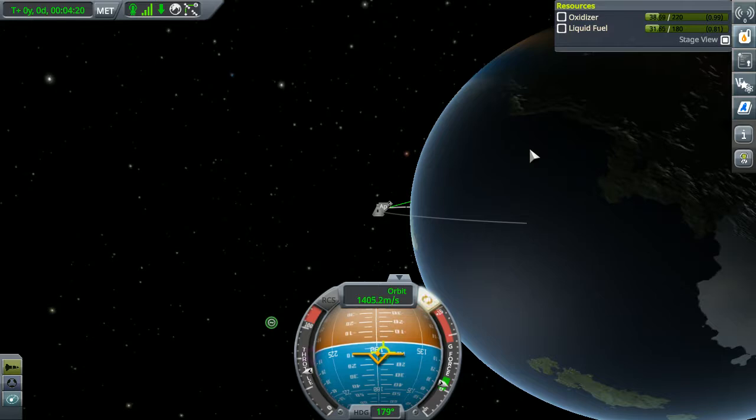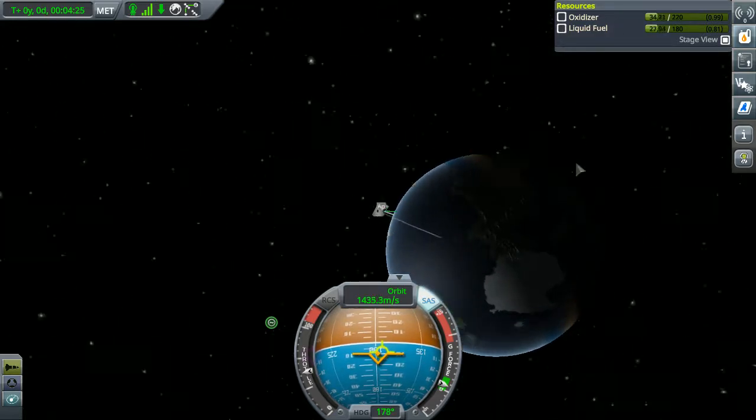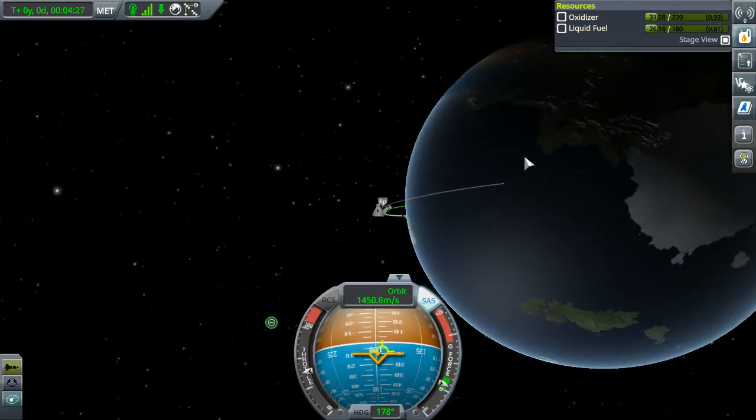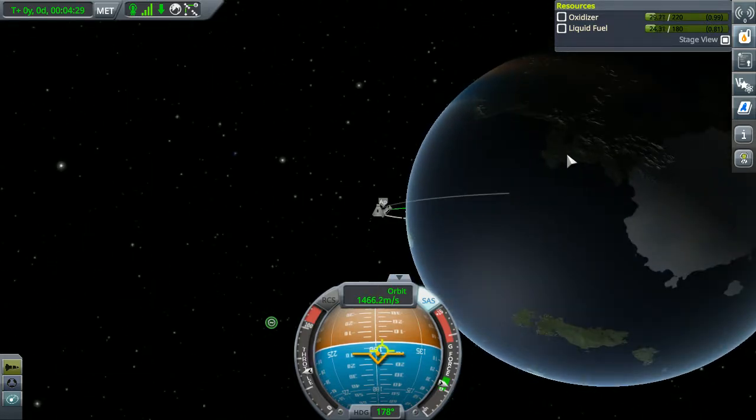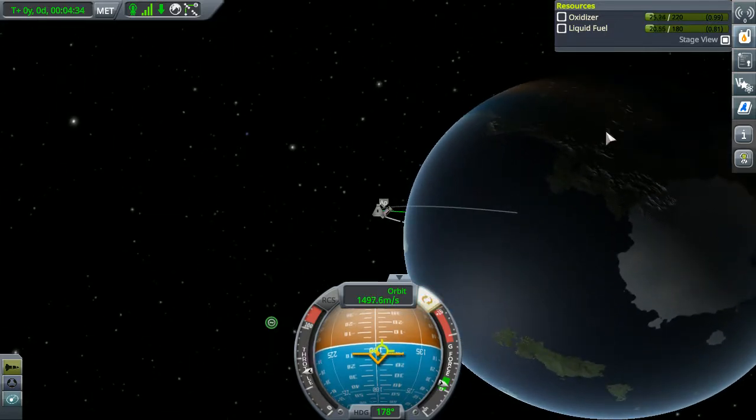Keep in mind, if we didn't have the crew cabin on this ship right now, then we probably might have easily made an orbital flight too if we wanted. Not in this direction, but if we had kept along the equator. It's fine. It's perfectly fine. Almost there.